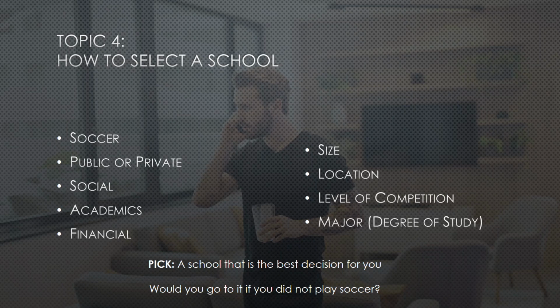How is the social life? Does it fit the needs that you have? Are there a lot of students? Are there few students? What's the ratio, boys versus girls? Those are things to consider. How are the academics? What GPA do you need to have? Do they have the degree that you want to major in? Do you have friends or family that have gone there and recommend the school? Of course, financially, is it feasible for you and your family? Because if it's not, that could be a burden that you have to deal with later.